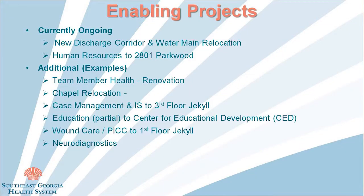And then I mentioned some of what we call enabling projects. That's pretty much what's going on now. What you see going on in the courtyard, we've got a new water main we're connecting. We're starting to dig for the new elevator tower there.